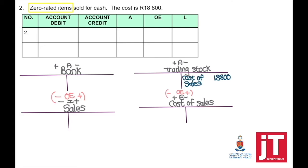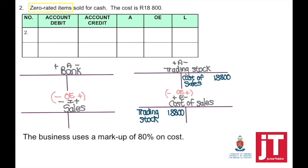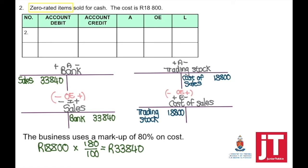The selling price was not given. The selling price will go into bank and sales. They provided you with the cost. So that's why I'm starting with trading stock credited with the cost, $18,800, and cost of sales debited. The business uses a markup of 80% on cost, which means to calculate my selling price, we need to take the cost times 180 divided by 100. Bank will then be debited and sales will be credited.